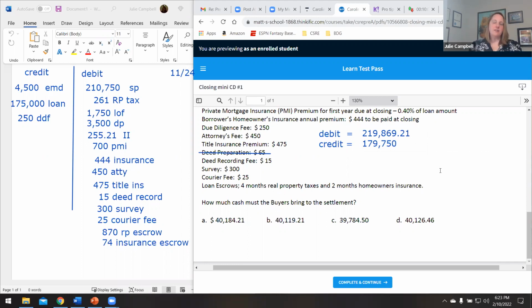Debits minus credits tells us how much the buyer has to bring to closing. So if you take $219,869.21 minus $179,750, how much does your buyer have to bring to closing? $40,119.21. That cannot come in the form of a personal check. They're going to have to bring a cashier's check or a wire transfer.